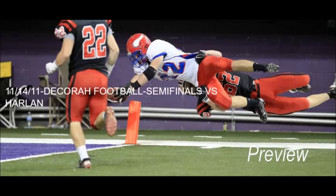Well, they had a quarterback sneak called. Maybe he audibled it because of what he saw on the line of scrimmage. He went to his offensive left between the center and the guard, and he picked up 7 yards. 1st and 10, 24-yard line, 8:39 to play here in the 3rd quarter. 14-7 Harlan. 1st and 10 from the 24-yard line into Decorah territory.